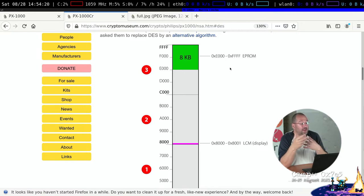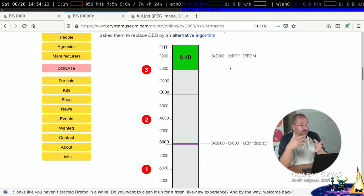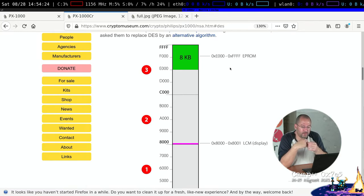Another insight that I also didn't realize while looking at just the encryption routine was that it also extends the ciphertext by 1 byte.